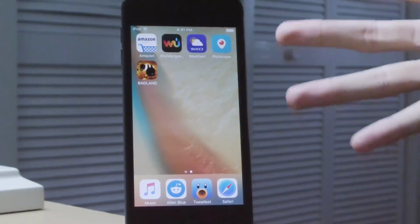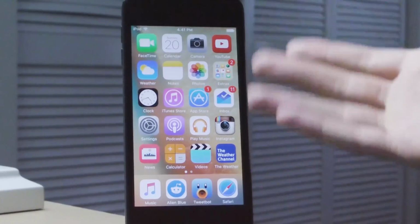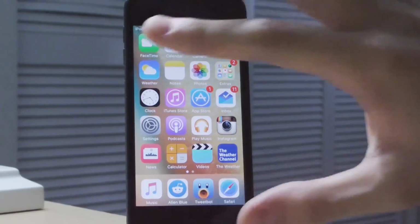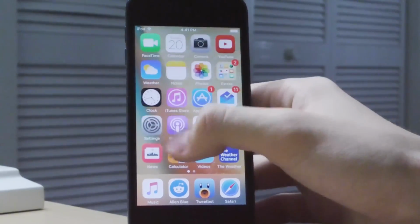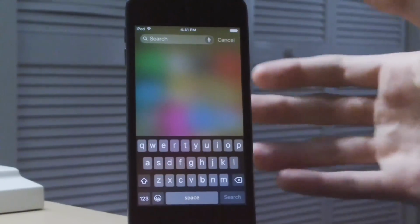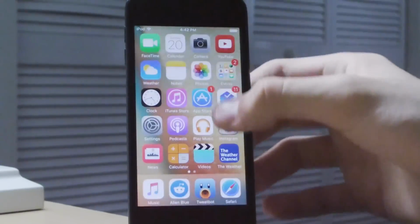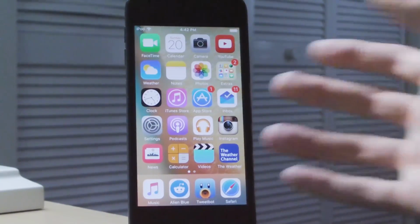So one of the main features of iOS 9 is proactive Siri, but of course you don't get that on the iPod Touch 5th generation. If you scroll over to the right, you don't have that, what was it, like proactive menu? No, that's definitely fabricated, but you know what I'm referencing. There isn't that. You just have the traditional swipe down, jerkily animated mess. It's just a standard Spotlight.